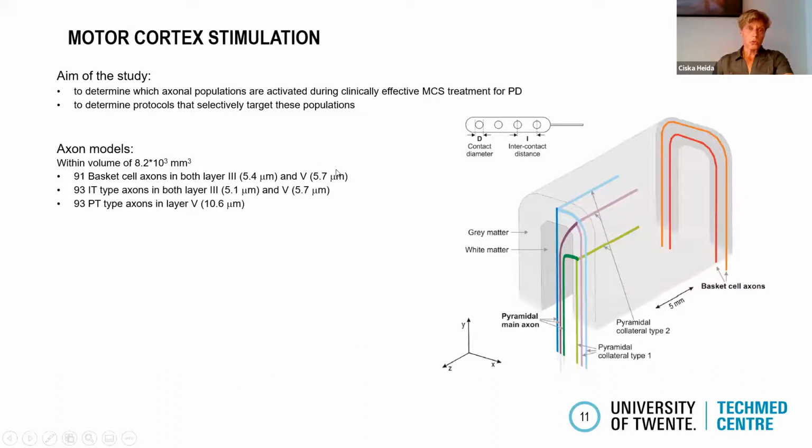The axon models were included in quite a simple cable model way. Different basket cells were included in the different layers and also with different diameters. The IT-type axons and also the PT-type axons were included, including their different diameters. All data is retrieved from other studies, and we made use of human data as much as we could find it.